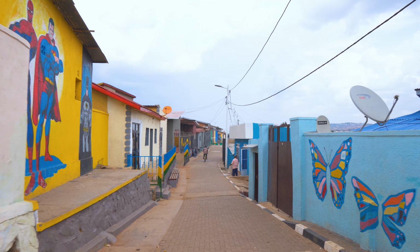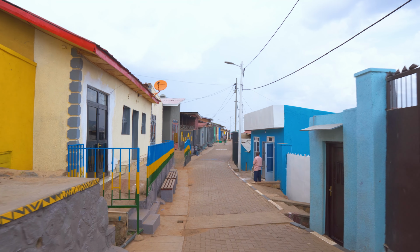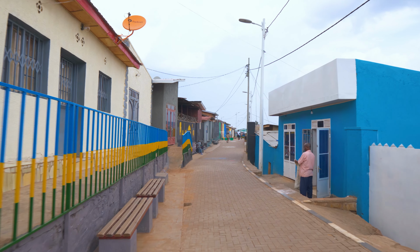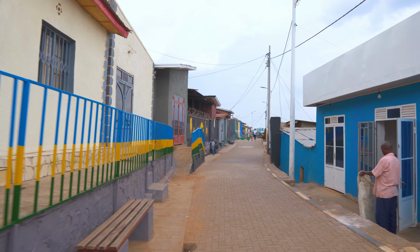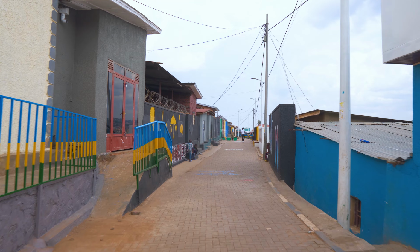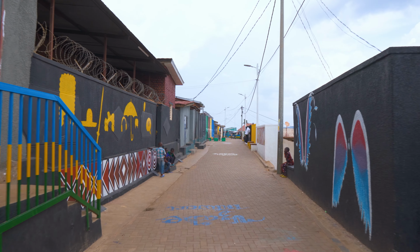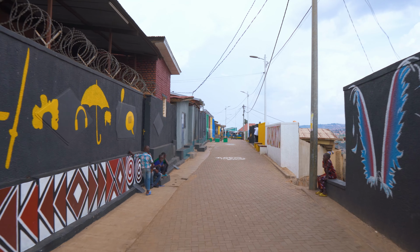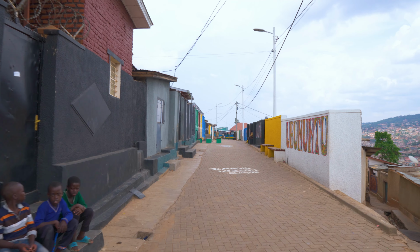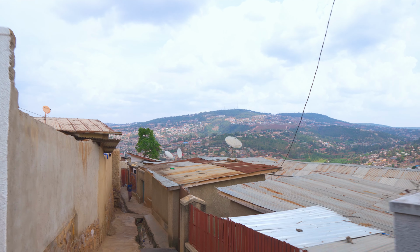Notice the beautiful graffiti on the walls. Street painting is very common in Kigali, especially in this part of the city. Let's check out the more residential areas of the settlement.